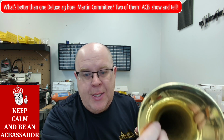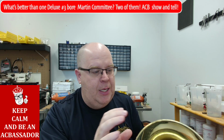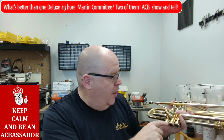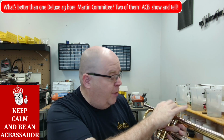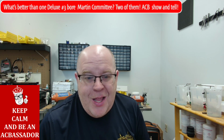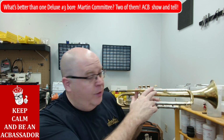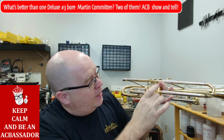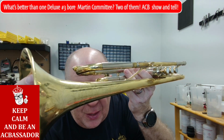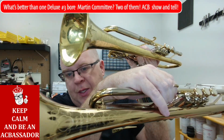You'll see some marks on the bell and some repair marks on the back bell bow. And the horn itself plays just wonderfully. Martin large bore trumpets are pretty much considered one of the holy grail trumpets. And the deluxe models have the nickel trim, as you can see. So you can see that detailed nickel trim. And then they also have, you might not be able to see it as much on here, that deluxe engraving. You can see it a little bit better on this horn, which is a lacquered version.